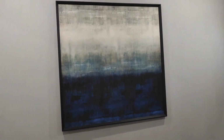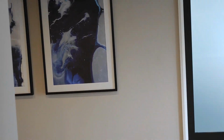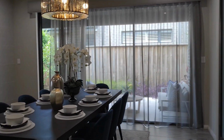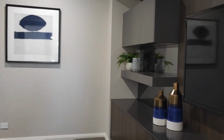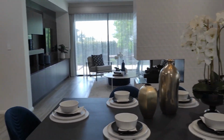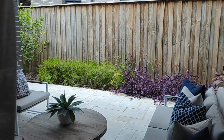I love these abstract paintings. Everything is abstract, which is good. The vase is a nice matching color. Ladies and gentlemen, I have no words. This is a TV room, family, cinema room, whatever you call it. This is the kitchen. Tiny outside area. I can just look behind the curtain. Quite cozy.